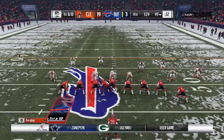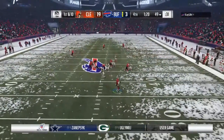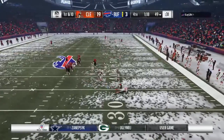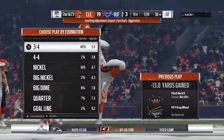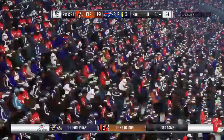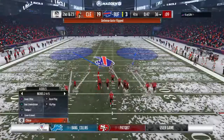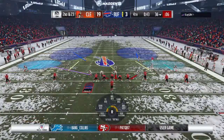All right, now, lucky 56! They go play action here on first down. Sliding out of the pocket. And he can't get rid of it. He's taken down. Myles Garrett able to disrupt yet another pass play. His third sack of the afternoon. Now then, after the sack, it'll be interesting to see what they have planned for second and 23.